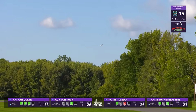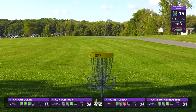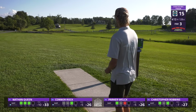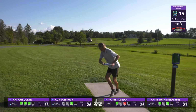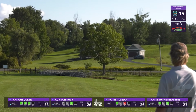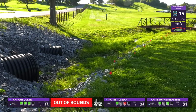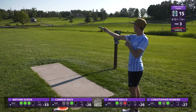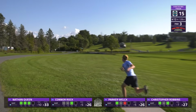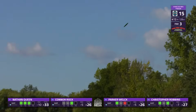Nice flex forehand here from Christopher. Just a little bit short. Yeah, could have got a little bit of a skip there, but it didn't happen. And here's the play that I like myself. The big high backhand over the bridge, but not crossing back in bounds. Connor will be left with, I assume, about an 80-foot approach for a par save.